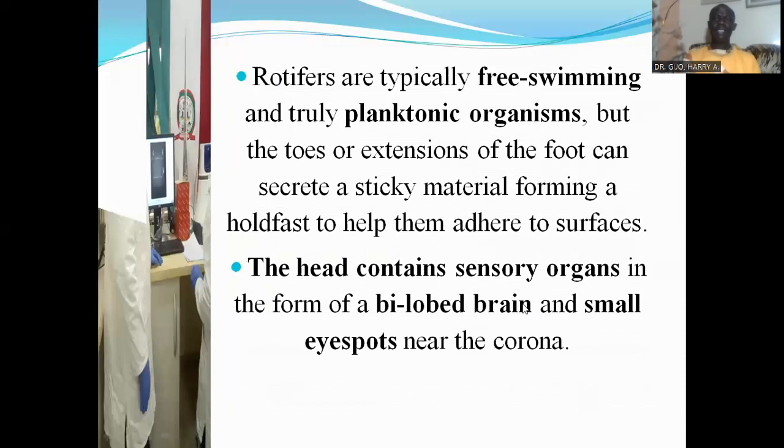Rotifers are typically free-swimming and truly planktonic organisms, though the toes or extensions of the foot can secrete a sticky material, forming a holdfast to help them adhere to surfaces. So they are free-swimming organisms and they are planktonic, usually found on the surface of the water bodies, but some can actually get attached because of the sticky material that's secreted from the foot, which adheres to surfaces.